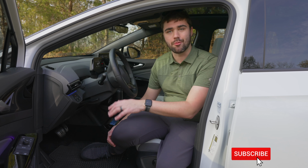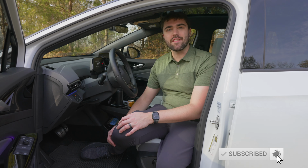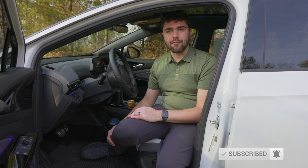This is my personal Volkswagen ID.4 Pro S rear-wheel drive, as I mentioned. I've had this car since July 2021. I've taken it on road trips. I've lived with it every day. I take it to the grocery store.